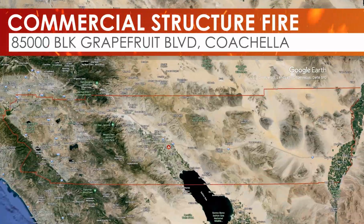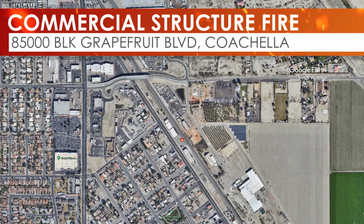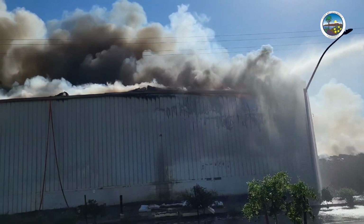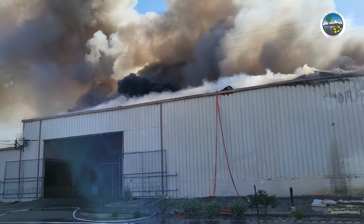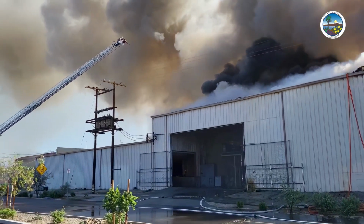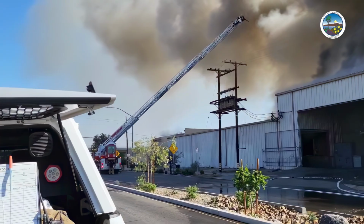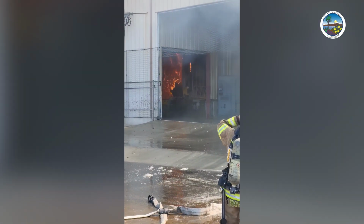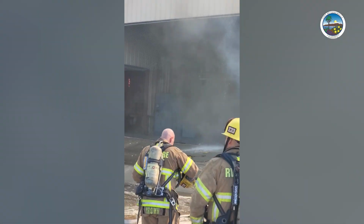On Thursday, June 6, around 6:30 in the morning, 911 dispatchers received numerous reports of fire in a building in the 85,000 block of Grapefruit Boulevard in the city of Coachella. The first on-scene engine reported a large pile of cardboard boxes on fire that had extended into a 50,000 square foot commercial structure and immediately requested a second alarm response and a roadway closure. The incident commander also requested to slow the train traffic on the tracks running adjacent to the incident due to heavy smoke and flames making visibility difficult.